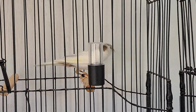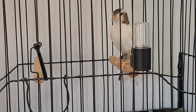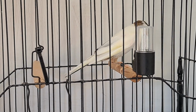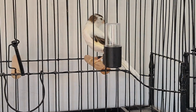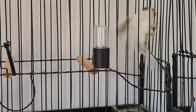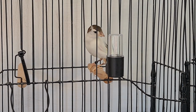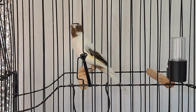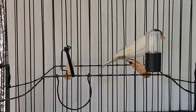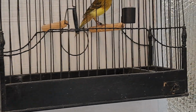And this is, well, you can barely see it. This is my white variegated, well, one of them. This is the younger of the 2. That's a bonny little bird. Nice bird that. I'll probably keep that one. It's not quite as good shaped, but it's slightly too big.